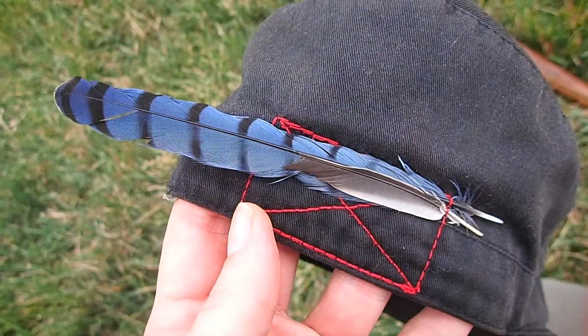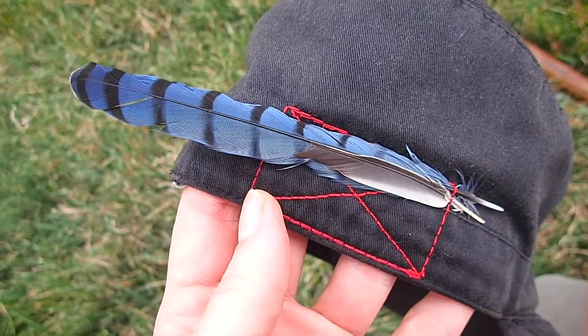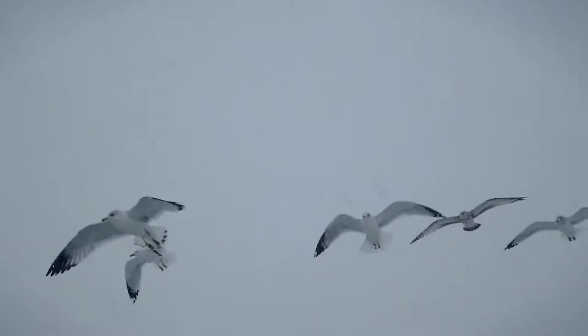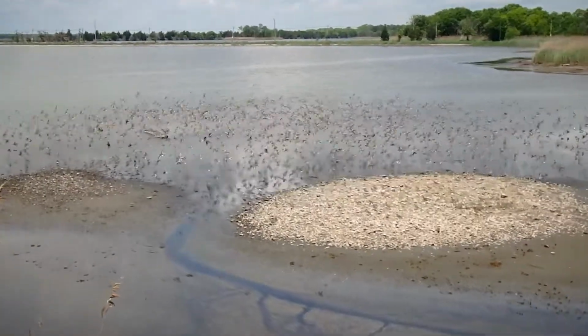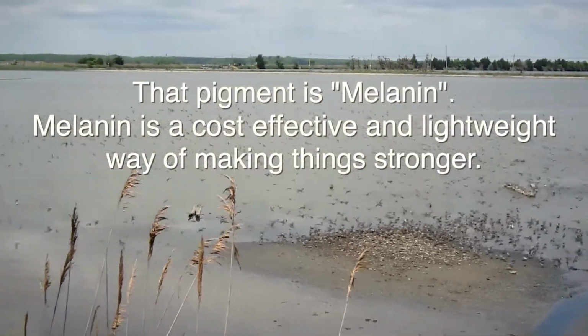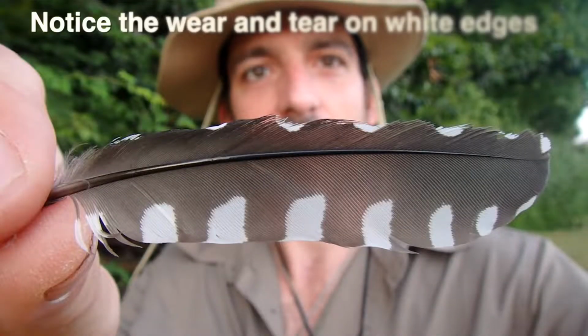Another cool thing you can tell about the feathers is they provide good clues as to whether or not the bird does a lot of banking or tight turns. Black tips on feathers, especially the primary flight feathers, is a really good clue that this bird does a lot of hard turns and banking. And the reason for that is the black pigment makes the feather tips stronger. The white feather tips are lacking that pigment and they're weaker.